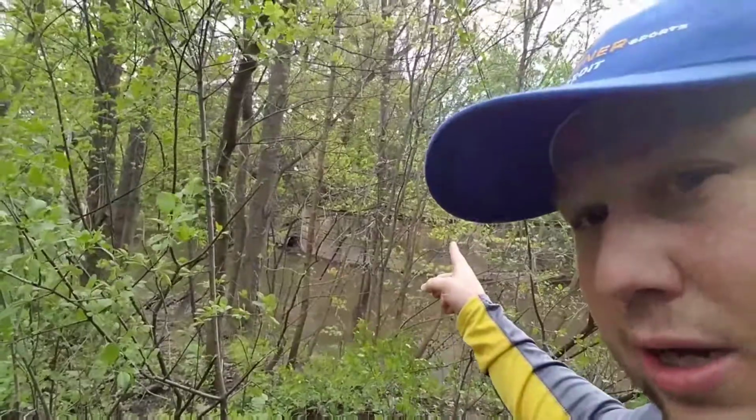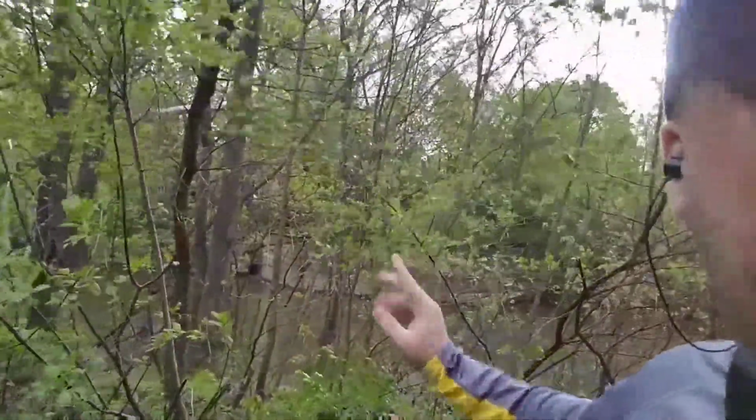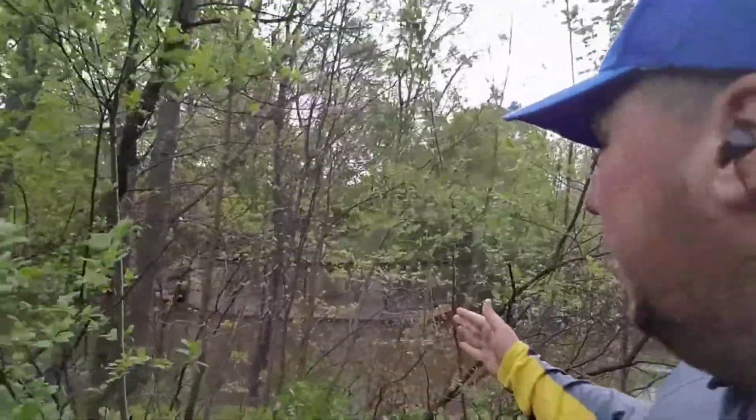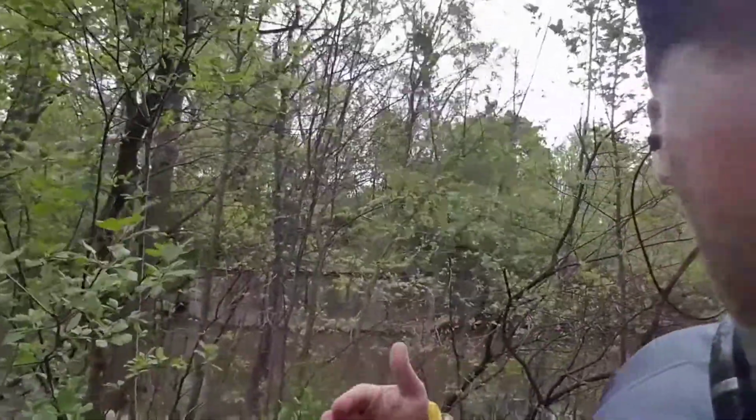It must be for when the river flooded, because if you look straight across there, it's like the same thing as this one. So the river must have been that big. Maybe there was a bridge at one time there. I'm not sure. I don't know, guys. If you do know, let me know in the comments what that is. I really appreciate it. Alright, moving on.